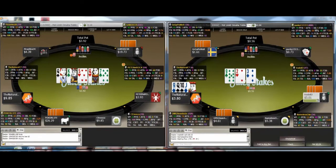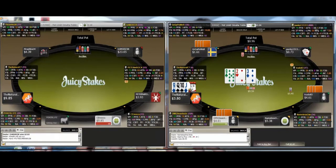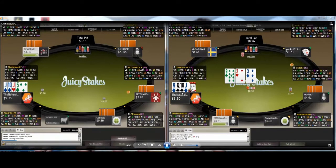Unfortunately, we don't really hit anything on this board. We got top pair, but that's it. We have almost no way to improve unless we hit runner, runner, or another 9. So my guess is I'm going to be letting that go.